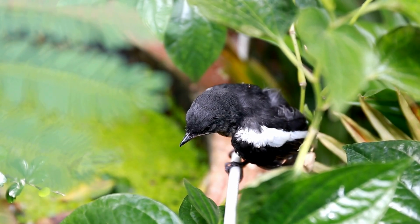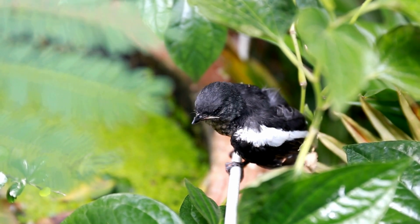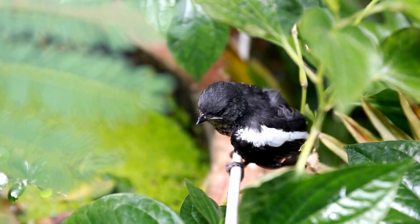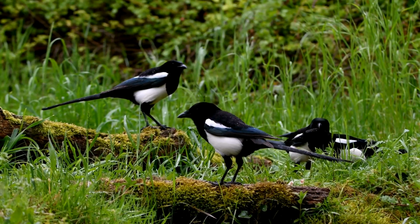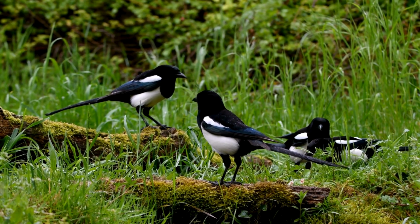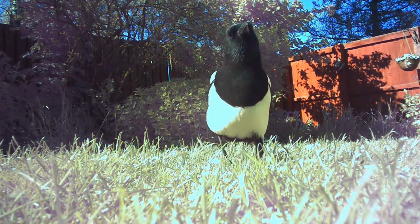Before we wrap up, let's talk about why magpie diets matter for us. These birds provide incredible ecosystem services through their varied feeding habits. They're natural pest controllers, consuming thousands of crop-damaging insects. They clean up carrion, reducing disease vectors. They even help with seed dispersal, inadvertently planting trees and shrubs through their caching behaviour. In urban areas, they help control rodent populations and clean up organic waste. They're like nature's cleanup crew with benefits.